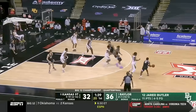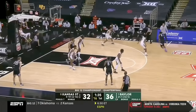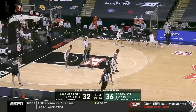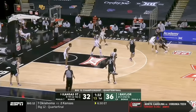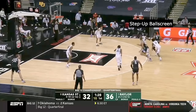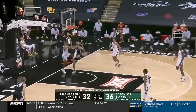Now another way that Baylor keeps the ball out of the middle is when there are dribble handoffs, they will switch to impact, meaning they don't just switch and let somebody drive middle, they are aggressively up the line keeping the ball on the side. Then as K-State gets into this step-up ball screen, they're right in the same position we just looked at, and it's so important for these tag players to get all the way to the midline because when this big rolls, if you don't get all the way over there, that's how you give up these plays.